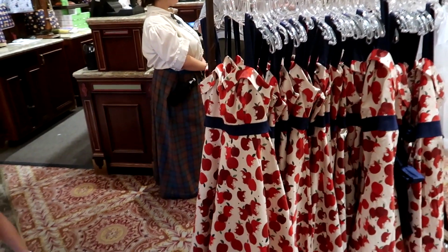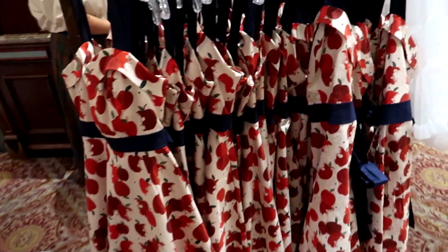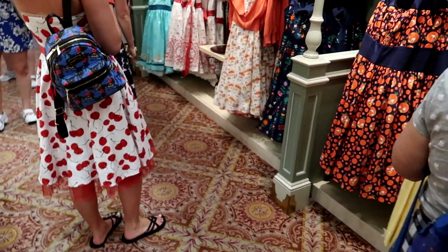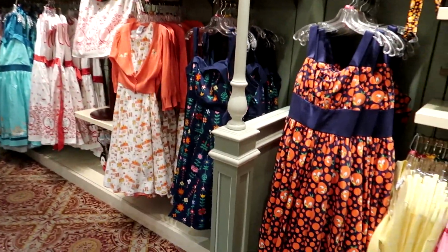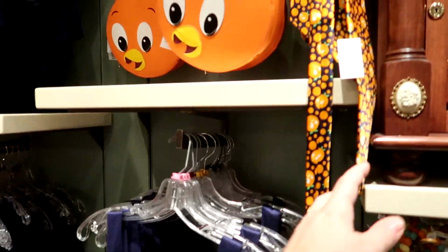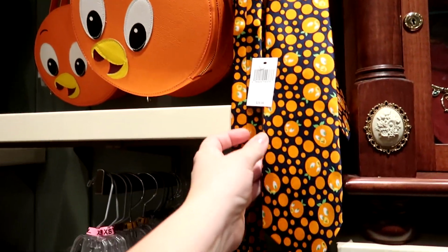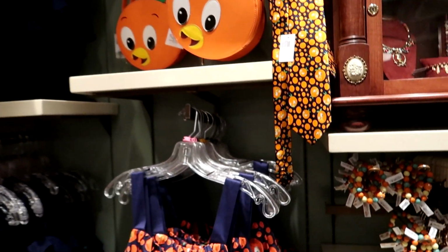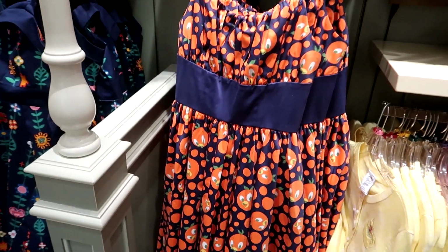So in celebration of it being Dapper Day here at Magic Kingdom, I thought I would take a quick peek in and show you all the Cherry Tree Lane dresses that are available in Magic Kingdom. Oh, they have an orange bird tie that matches the dress now. The tie is $39.99, and this way your Dapper Gent can match right along with you.